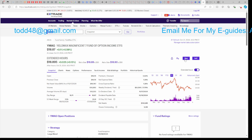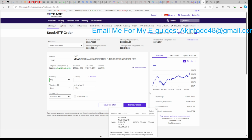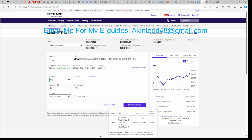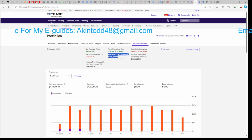And when you have things like Yieldmax, it also has 50% maintenance, all right? Not only does YMAG fall by the amount of its stocks and doesn't rise back by the amount of its stocks, but it also has 50% maintenance, which sucks up 50% of your equity. If you need help understanding maintenance, that's in my Volume 3 e-guide. Maintenance is the secret to living financially free out of your brokerage account.